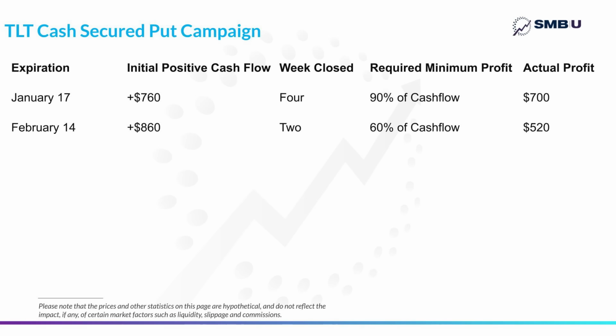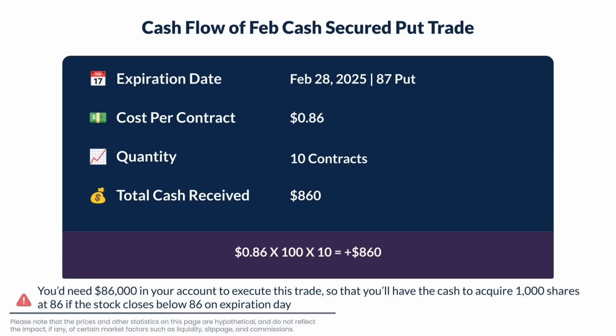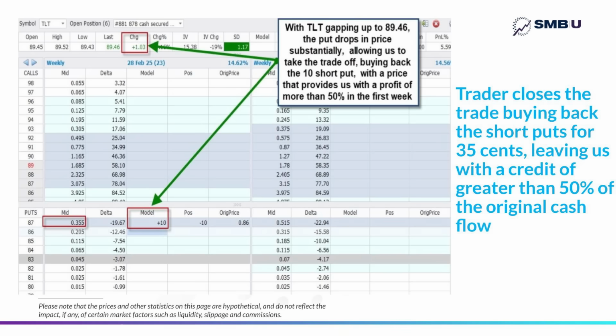And so we're not even out of January yet, and we've already finished 2 trades, and now we're moving immediately to our third trade, which again expires a month later on February 28th, and this time we're selling the 87 puts, the 30 delta puts, and the price again happens to be 86 cents, bringing in $860 of positive cash flow again. But this time we only have to wait a week, which is important because in the first week, we can close the trade with a profit of 50%, whereas later in the trade, we demand more profit.